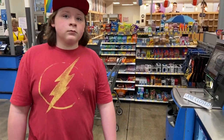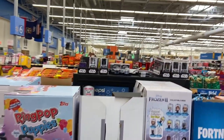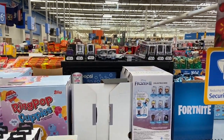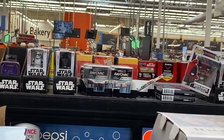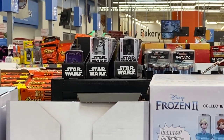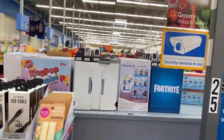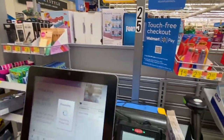Landon, you know what really grinds my gears? What? Is when you're shopping and you see that they've hidden the toys. It bothers me because it means that you gotta look for stuff, and then if you don't find the stuff, you gotta somehow find it. Yeah, that stuff. It's annoying.